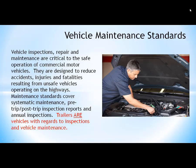Vehicle inspections, repair, and maintenance are critical to the safe operation of commercial motor vehicles. They are designed to reduce accidents, injuries, and fatalities resulting from unsafe vehicles operating on the highways. Maintenance standards cover systematic maintenance, pre-trip, post-trip inspection reports, and annual inspections. Trailers are vehicles with regards to inspections and vehicle maintenance.